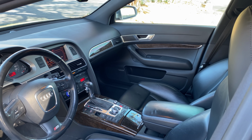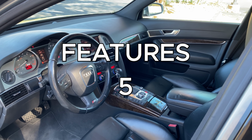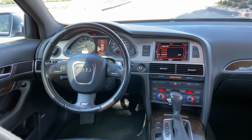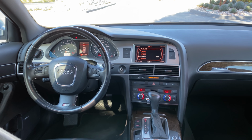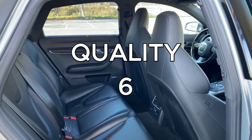Next up are the daily categories and features. The S6 is reasonably well equipped for its day, and it gets a 5 out of 10. Comfort is normal for a car like this, and it gets a 6 out of 10. Quality is good. The interior is fantastic, and while reliability is always a concern with these older Audis, I generally hear surprisingly good things about these, and it gets a 6 out of 10.